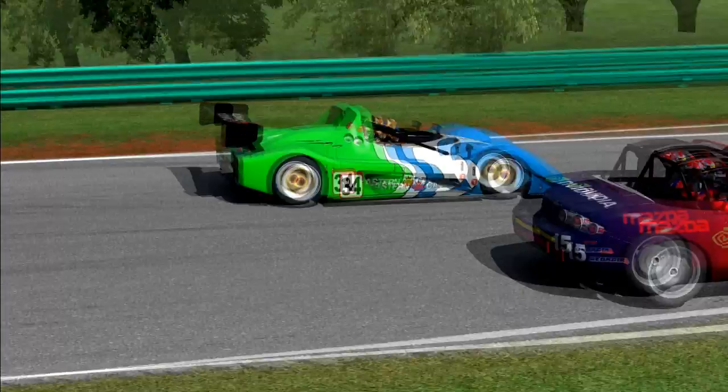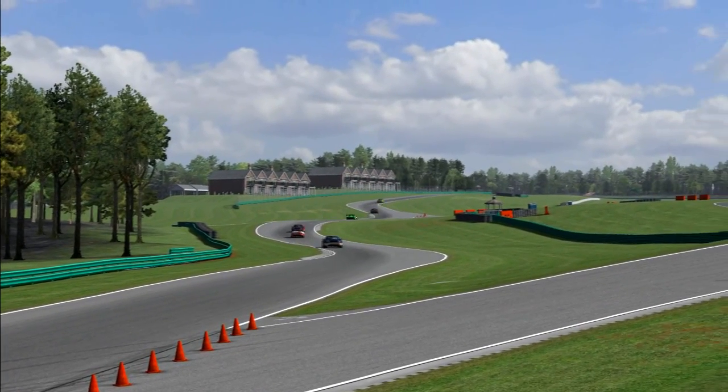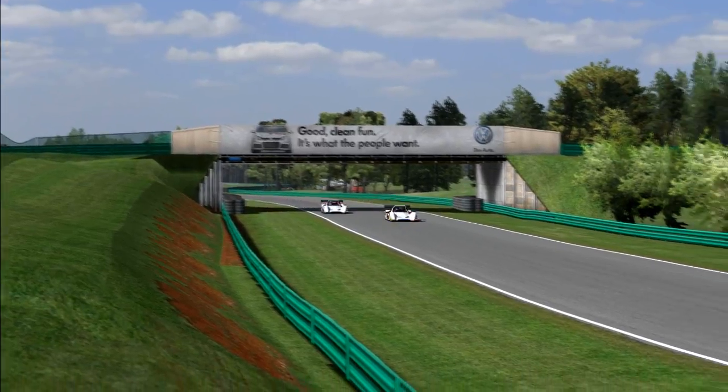Again, so there's another two. The only thing with lapping is you don't want to get in the way of a battle. If you're trying to get past cars, you don't want to interrupt the battle or let it end badly. So just got to be careful.